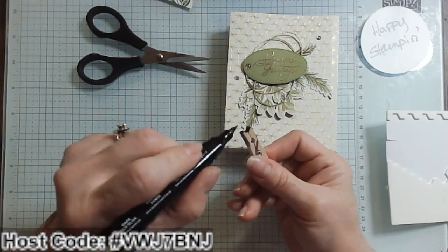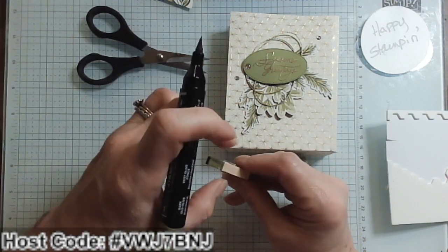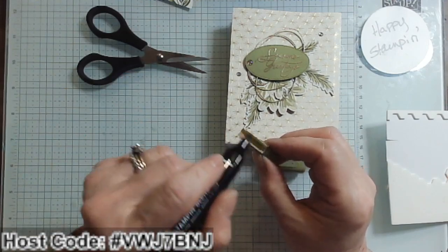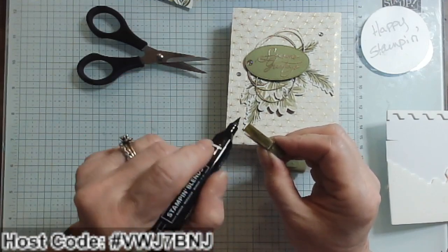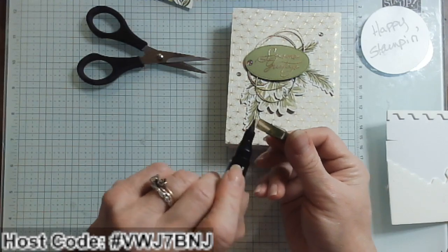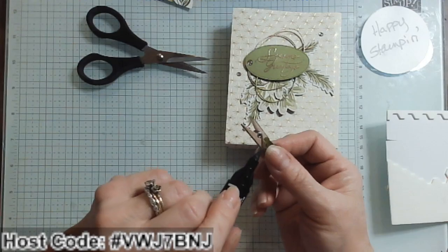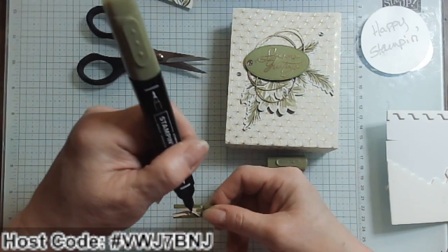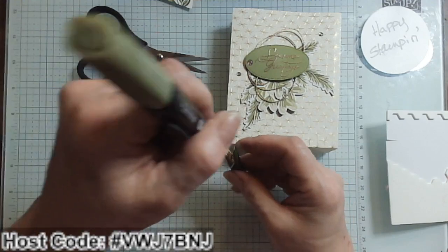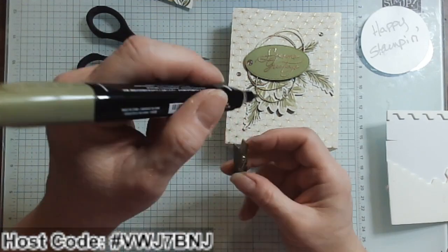Alcohol-based markers, so they will not run. They won't come off on your fingers. Easy peasy to quickly color. And I like the size of these clips. They're nice and small. I have another package of clips and they're quite large. They would not work for this nice little gusseted bag. I'm even going to get down on the inside. I don't want any of that natural color showing.